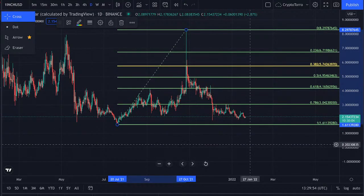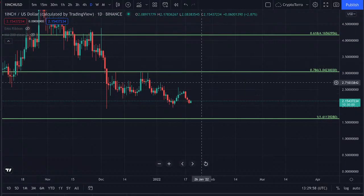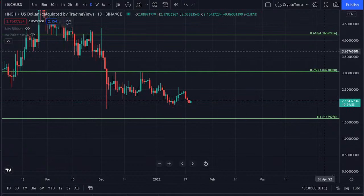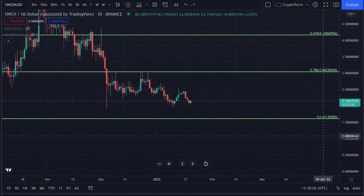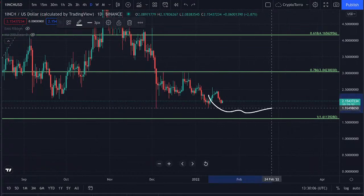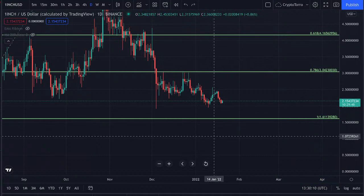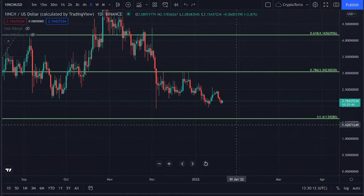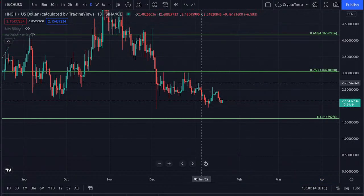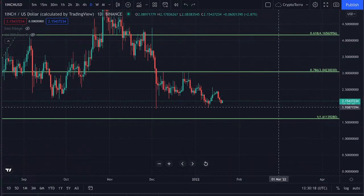If we take a look at where we are currently trading, you can clearly see that we are trading in between the two ranges of 0.786 Fibonacci and 1 Fibonacci at $1.61. So if we do see a further decline in price action, heading towards $1.61 could perhaps be a possibility. But of course, we can also see a further increase taking place, heading towards the 0.786 at $3.05.